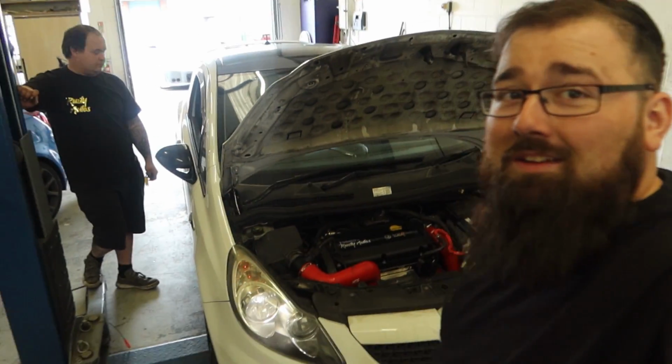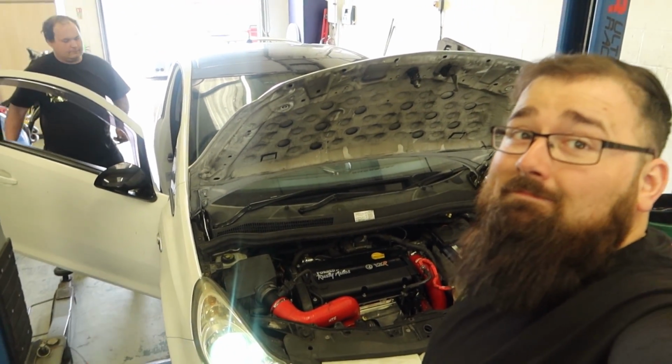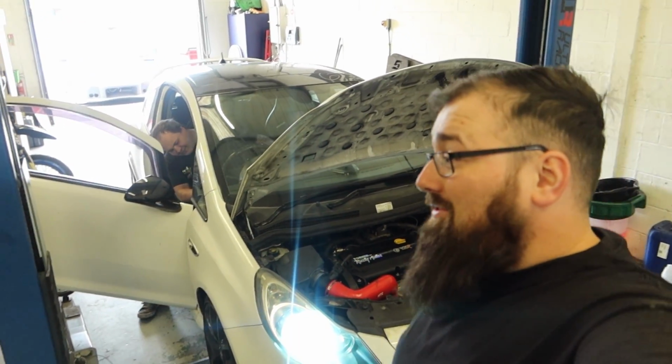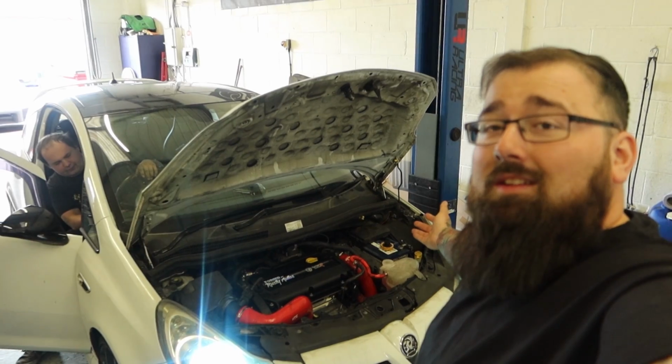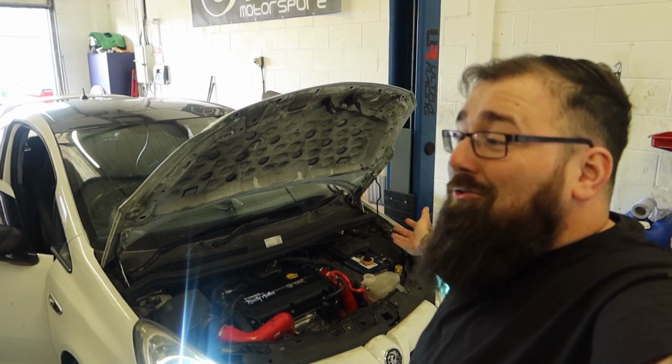But on a side note, the worst ever Corsa VXR is about to start up. So let's start. Let's go. Scared? I've got confidence. So you heard it before? Listen to it now. Running. It's running.